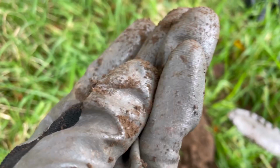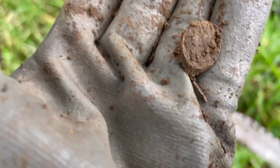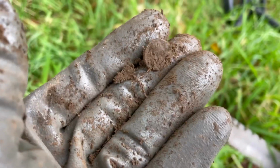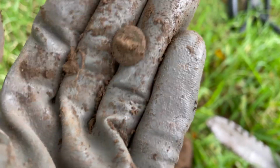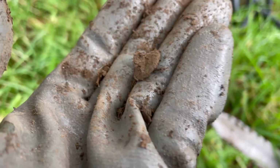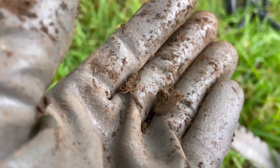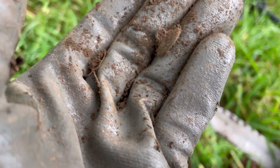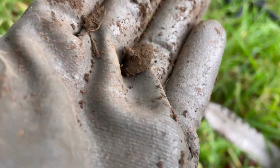Another absolutely tiny target. The Deus is really picking up these little tiny targets. There's another little button. I think this ground is pretty challenging because I was reading on the local information board that the nearby hill is made of something called ironstone, and it often gets struck by lightning. It's highly mineralised, and so for my Deus to be picking out tiny little targets like that is pretty incredible.